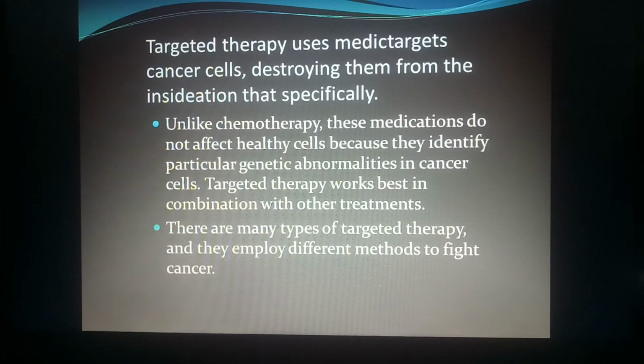Targeted therapy targets cancer cells, destroying them specifically. Unlike chemotherapy, these medications do not affect healthy cells because they identify particular genetic abnormalities in cancer cells. Targeted therapy works best in combination with other treatments. There are many types of targeted therapy, and they employ different methods to fight cancers.